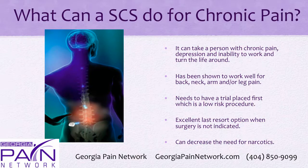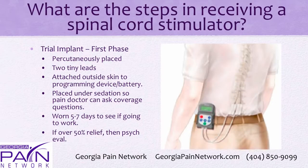Now, what can a spinal cord stimulator do for chronic pain? It can take a person with chronic pain, depression, and inability to work and completely turn that person's life around. It's been shown to work well now for back, neck, arm, and or leg pain. The patient does need to have a trial implant placed first, which is a low-risk procedure. It's an excellent last resort option when surgery is no longer indicated, and it can decrease the need for narcotics.